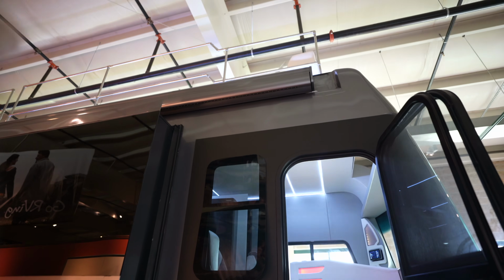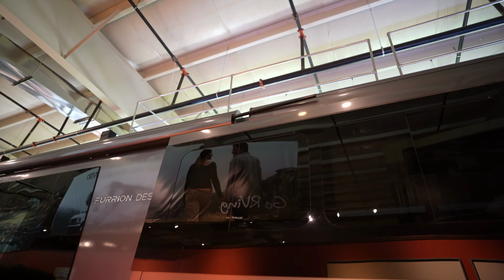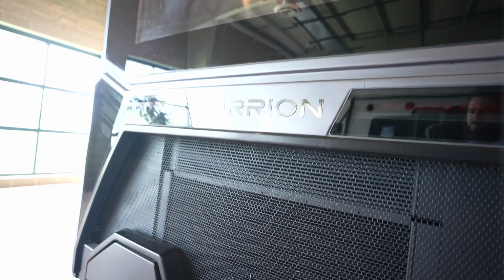So yeah, it actually has the deck railing all up here. So I'm assuming the entire top of this thing converts into some sort of deck, calling it Furion Design. Let me know in the comments below if you know anything about these, because I, in fact, do not.